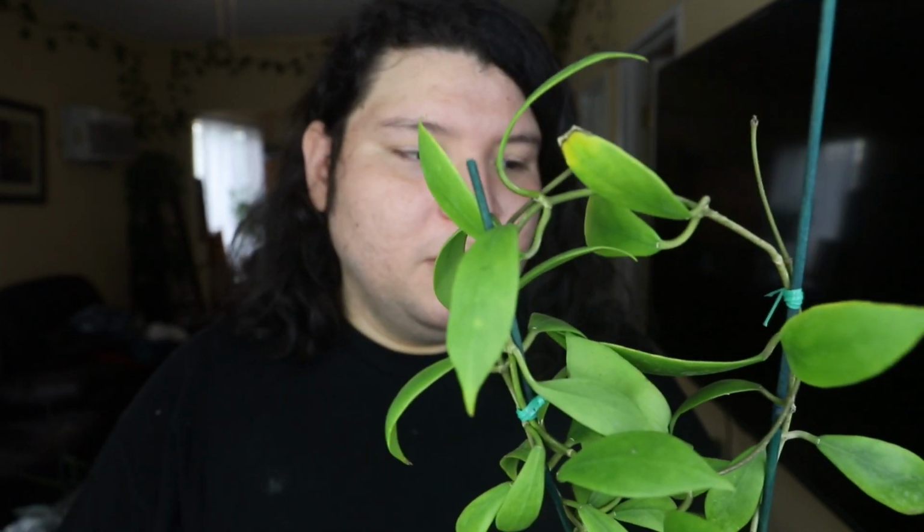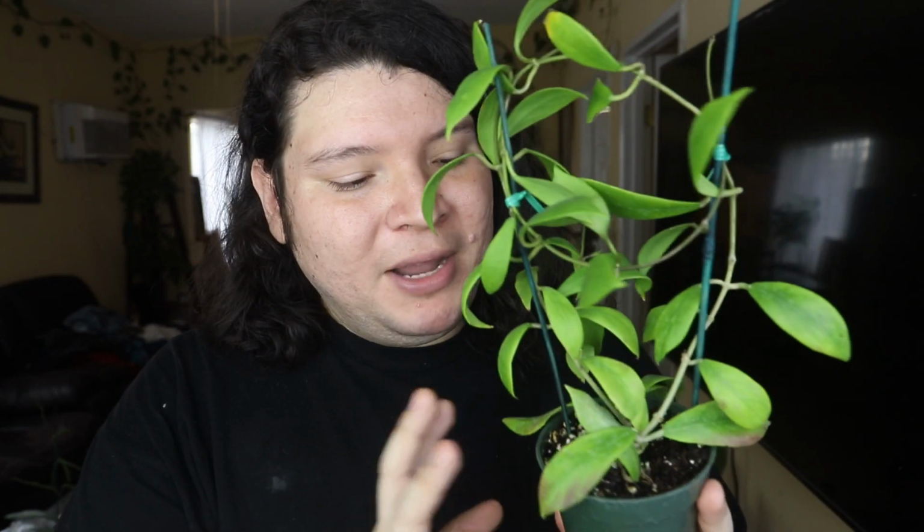I absolutely love this. Very easy to care for, very fast grower, and it hasn't grown flowers for me, but I think starting next season, maybe around May or June, it's gonna start growing panicles, and it's gonna flower for me. But anyways, if you guys have this Hoya, make sure to give it bright light and don't water it too much. Since the leaves are thick, it doesn't need a lot of water.